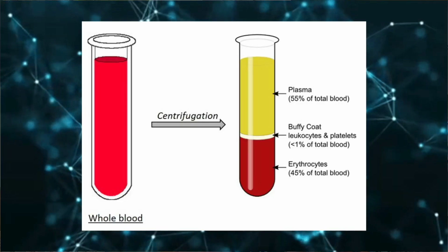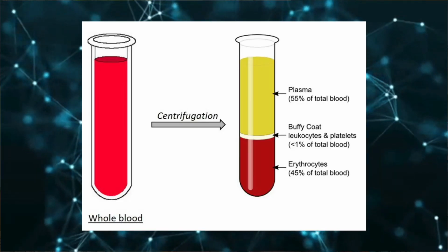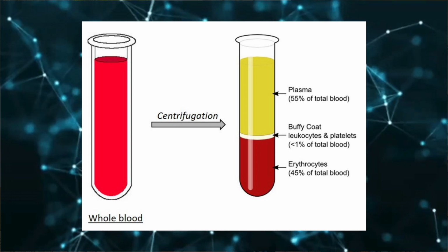It's invasive and dangerous to take samples from the brain or CSF, cerebrospinal fluid. So having a biomarker that exists in the blood that allows us to look at the brain is a non-invasive and safer way to look at the brain. I say blood, NfL actually exists in plasma, which is a subcategory of blood, but for the sake of simplicity, I'll just use blood in most of this video.